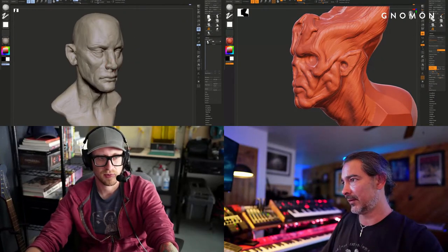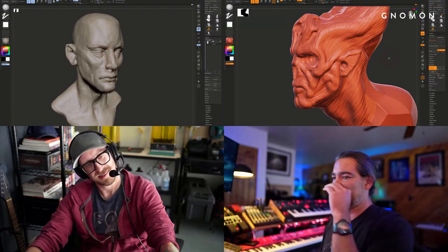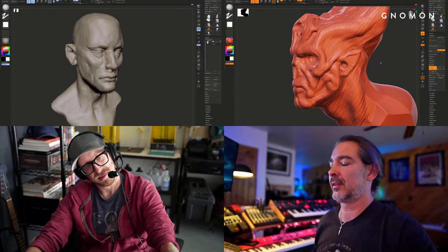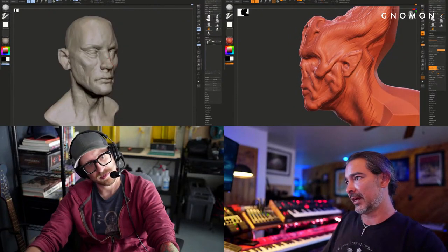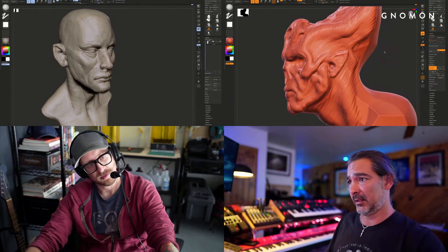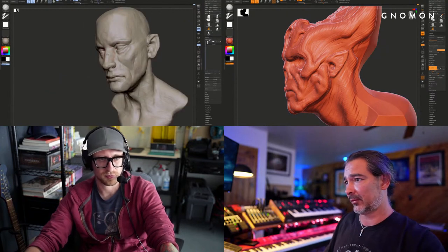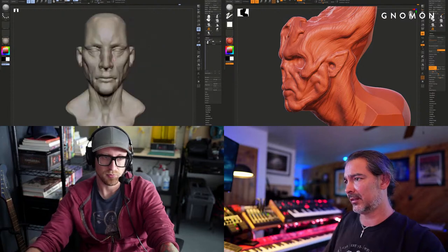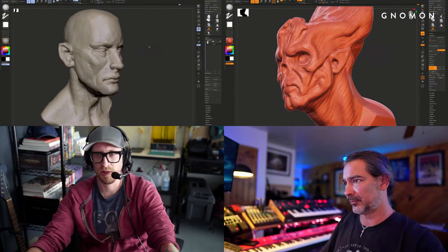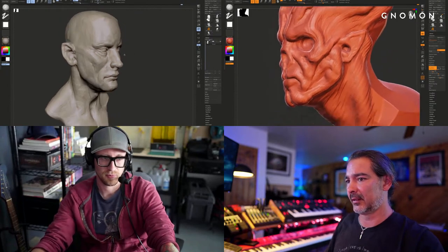I question if they even have a dev team on it. Yeah, they might not. There's more interesting things happening with other software packages. And ZBrush, the guy who created ZBrush is still the owner and lead developer, and he's a genius, Ofer. And that's why you keep seeing new features added to ZBrush constantly. They're always really innovative.